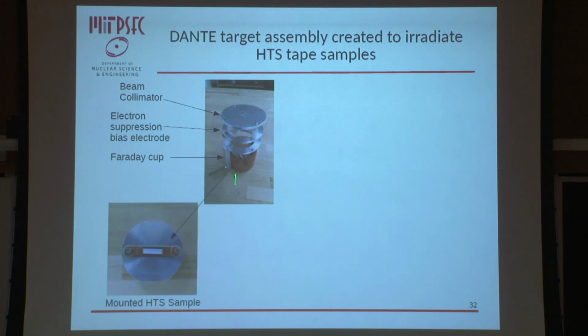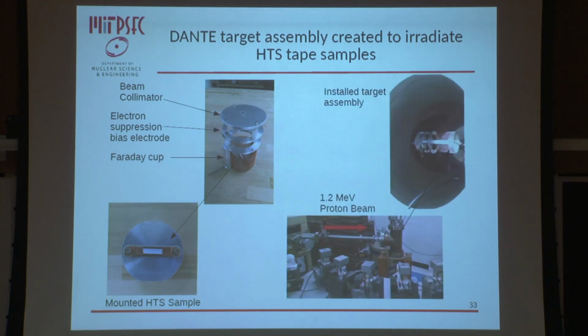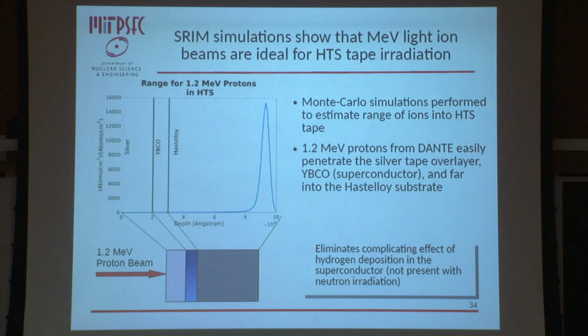So this is the front face of the sample right here. This is a short sample of HTS that I've obtained without the copper overlayer. And this is the whole thing mounted inside of the target assembly. So there's this target assembly here that this whole thing goes into. The beam comes from this side and goes through this beam tube, hits the collimator, and then impinges on the target and damages it using protons.